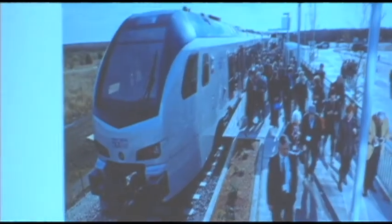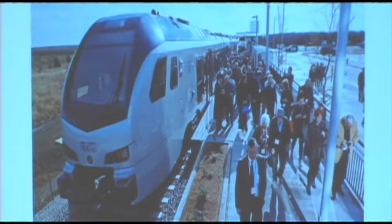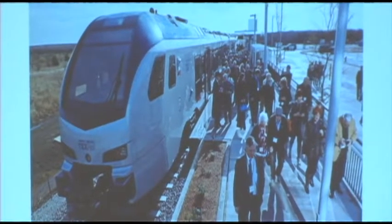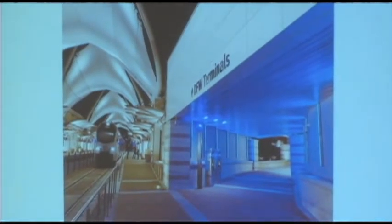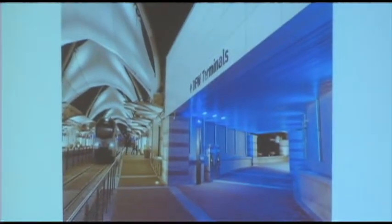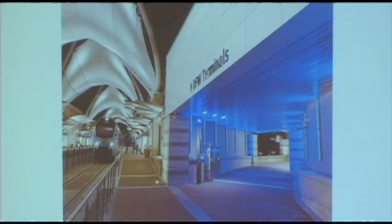This was basically our golden ticket ride, which we held on December 31st. We had a big celebration at DFW North Airport. Roughly 500 people attended the event. We began operation January 10th, and this was the first train arriving or leaving DFW Airport Terminal B. I would like to point out that DFW Airport constructed the Terminal B station themselves, and they did an excellent job.